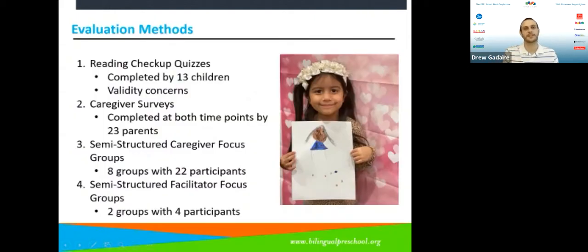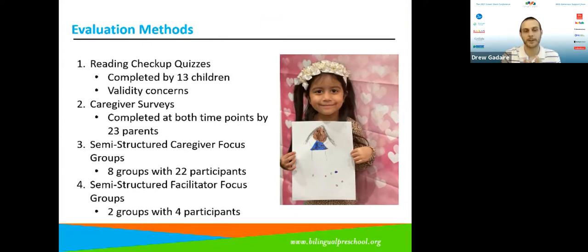But our methods, we took a mixed methods approach. First, we conducted reading checkup quizzes with families through the Read Charlotte tool. However, those were only completed at the beginning and midpoint by 13 children.